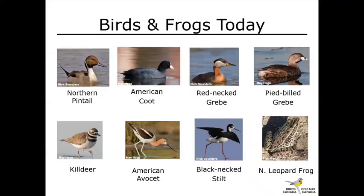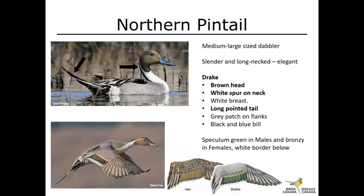Okay, so the birds that we're going to be covering today, we've got Northern Pintail, American Coot, we've got two Grebes, Red-necked and Pied-billed. We've got Killdeer, American Avocet, and Black-necked Stilt as some shorebirds. And we'll also cover the Northern Leopard Frog. So without further ado, let's get on to this very classy looking duck.